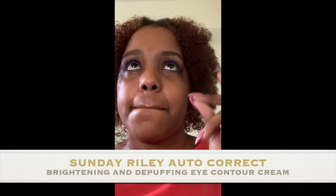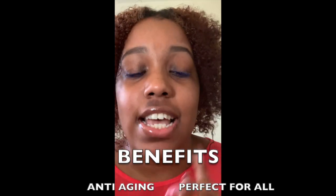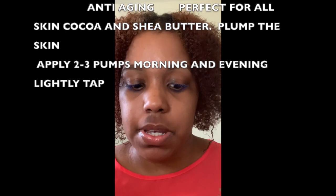So Sunday Riley, the Autocorrect. Like, I know it's super pricey. I know, but it's worth it. So if you're a makeup artist, definitely have this in your kit because it is amazing and very good for mature skin. Not only is it a brightener, but it also reduces the fine lines, the puffiness, the tiredness, the wrinkles, everything you want to be gone.